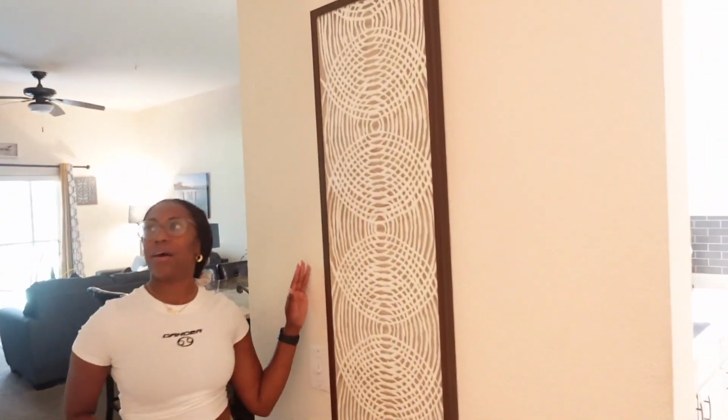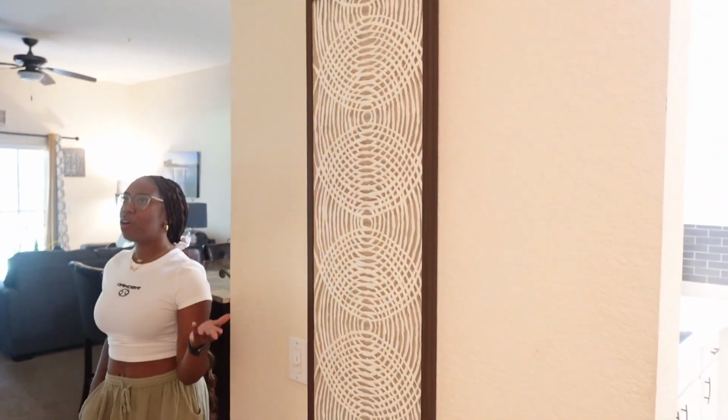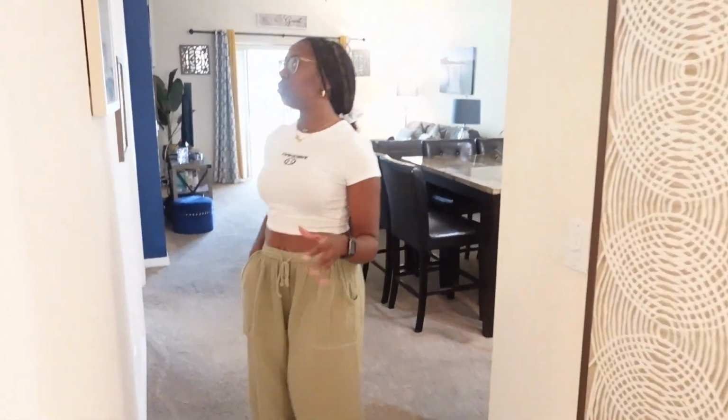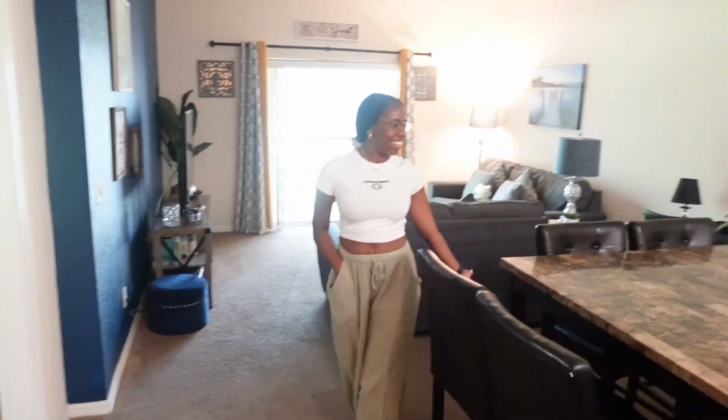Moving on in. We have more pieces on the wall, art pieces on the wall. And again, everything is just tying in so well, so clean and seamless. So if we come in here, as you can see, there's just some artwork. And then this is the dining area.